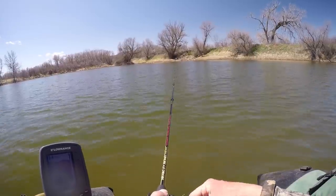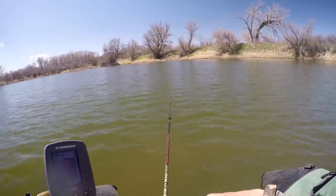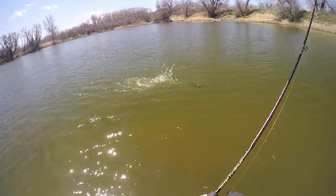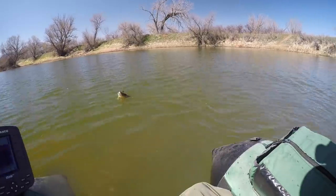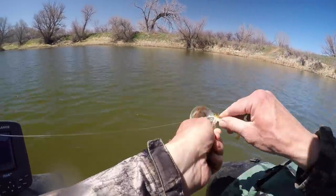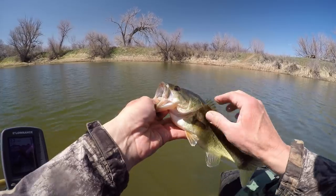Slow swim first. There's a fish. Yeehaw. Not a big fish, but I will take it. That's a good sign. Little 12 and a halfer. Oh man, I don't like these big hooks. On small fish, you can get darn close to the eyes.